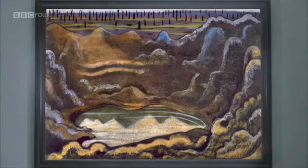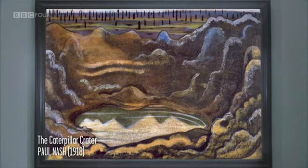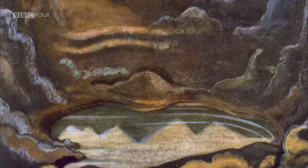Nash depicted the war as if he were looking into the mouth of hell or Hades. But there was no river Styx here, just flooded bomb craters. Beneath their waters, an unseen world of the dead, mutilated in their multitudes.